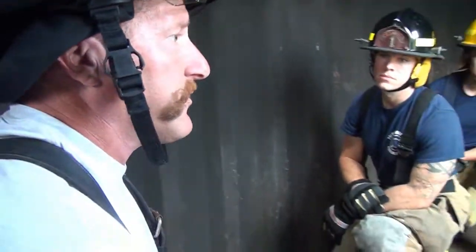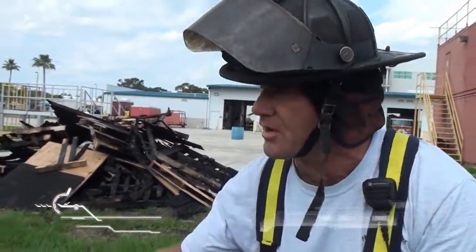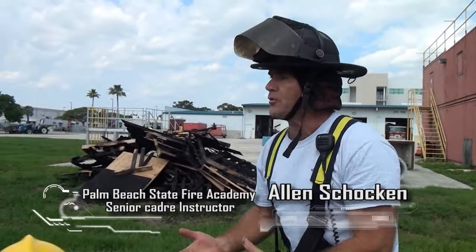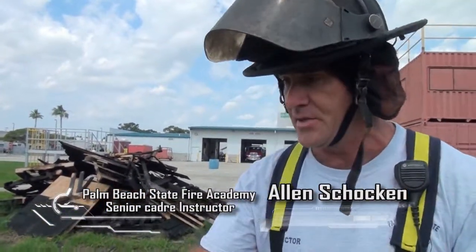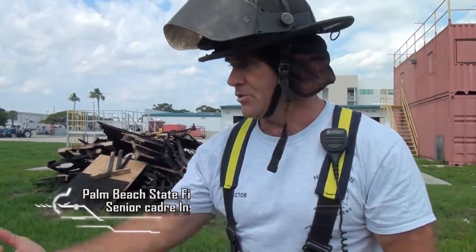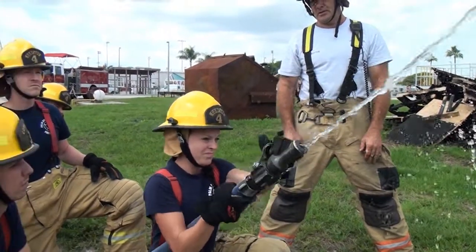Your gloves, your mask, your hood, that stuff, that's your weak links, okay? The rest of your gear holds up really well. You'll feel it the most in those areas first. So on your hands and knees that way, you're going to set the nozzle down, crawl that way. Be careful not to let the bale open up on the nozzle, yes. And then you're moving up. You're now going to be attack. All right, good, all right, rotate.